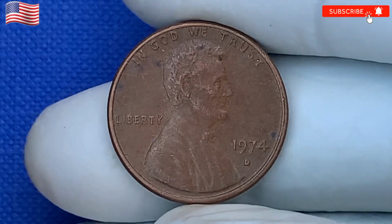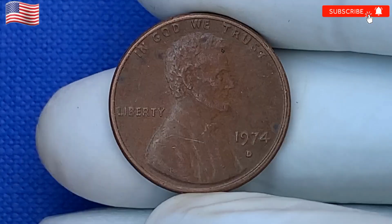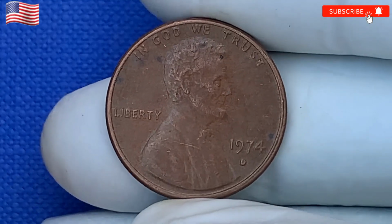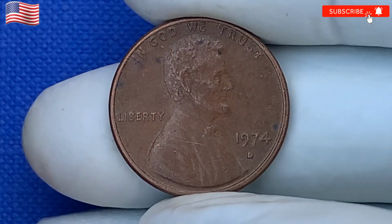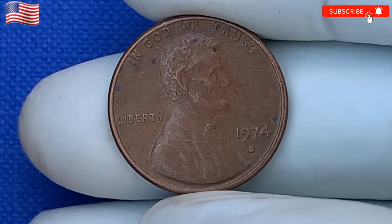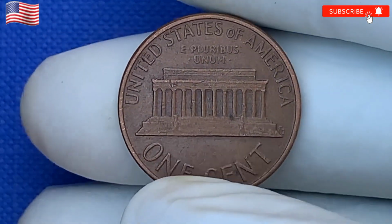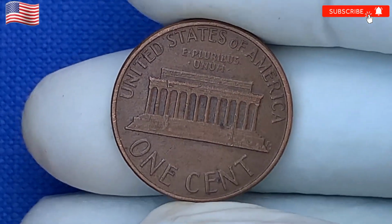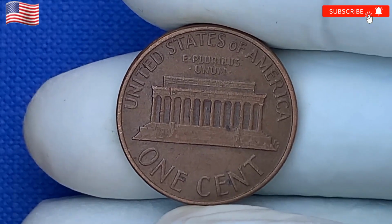But don't just focus on the date. Look at the overall quality of the coin. Coins that have been heavily circulated, like most pennies, can lose their shine and detail over time, making them less valuable. However, a well-preserved 1974 penny that has been kept in mint condition could make a huge difference in its worth. A coin with sharp details, without any wear or discoloration, is much more desirable to collectors.